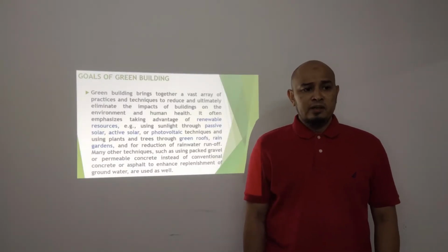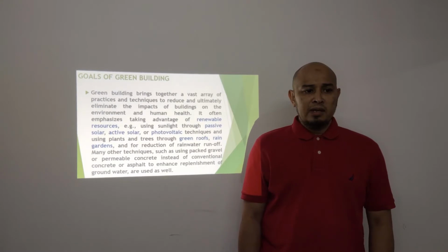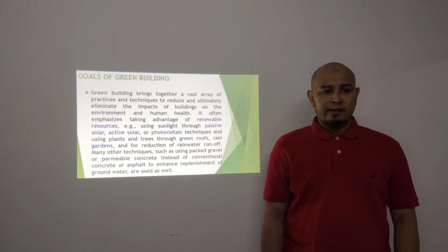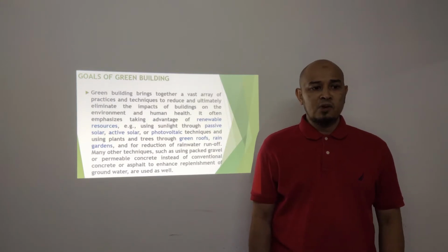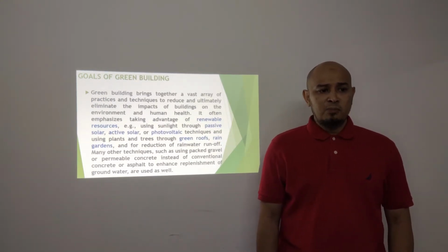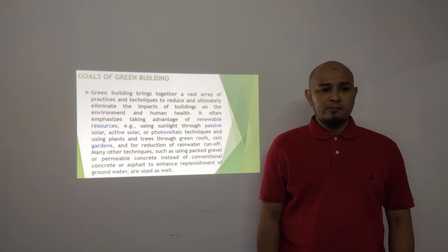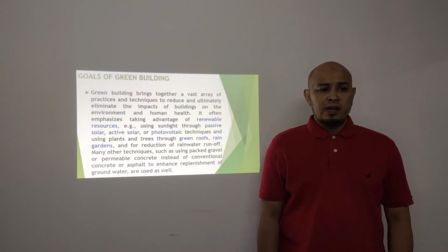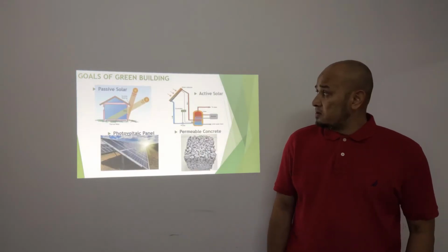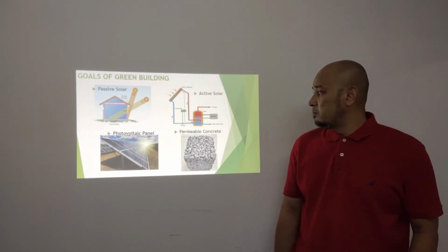Goals of green building. Green building brings together a vast array of practices and techniques to reduce and ultimately eliminate the impact of buildings on the environment and human health. It often emphasizes taking advantage of renewable resources, for example, using sunlight through passive solar, active solar, or photovoltaic techniques, and using plants and trees through green roofs, rain gardens, or reduction of rainwater runoff. Many other techniques, such as using packed gravel or permeable concrete instead of conventional concrete or asphalt, enhance the replenishment of groundwater. Here are some examples of the passive solar system, active solar system, photovoltaic panel, and permeable concrete.